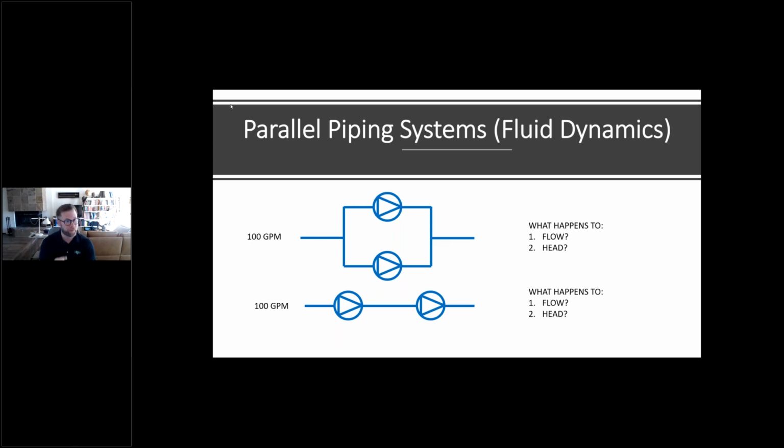And this is why for most booster pump packages, we have the pumps in parallel, because we want to see that staging, that ability to turn up and turn down. So hopefully that concept makes sense. If not, let me know, happy to go back to that, but that's a key starting spot.